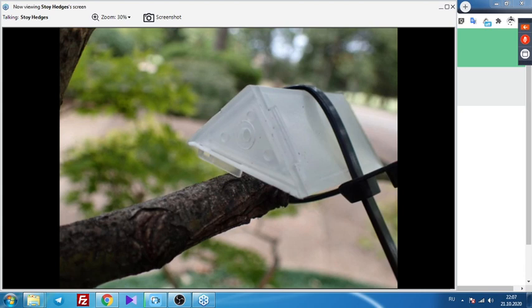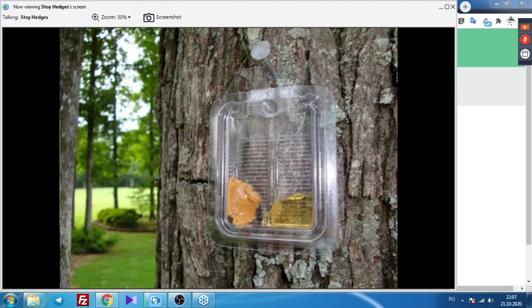Here's another type of bait station that was tacked to a tree. Understand that when you put these up, raccoons and possums may rip them off. So this is something you want to check fairly regularly if you're going to do this type of station. Squirrels will also rip them off to see what was inside.